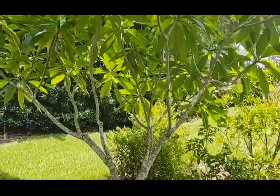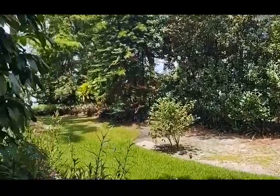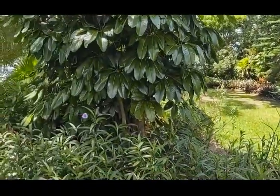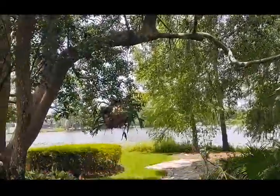Look at that frangipani tree. That is definitely been here a while.